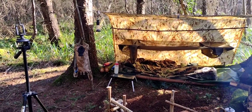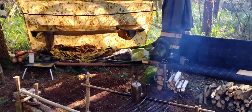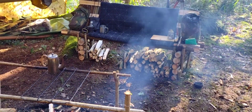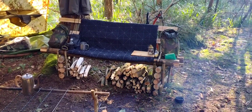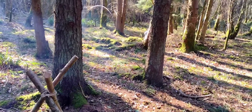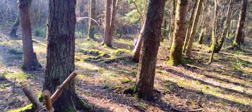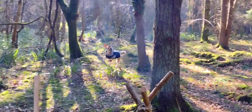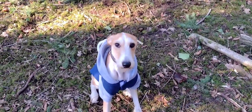So everyone, I'll show you the setup. We're back at the permanent camp. I've been processing a bit of wood. Got the bench all set up for this evening. Millie's around the trees there, she's just pottering about. Mills, Millie. Here she comes. Who's a good girl? Go on, go on.